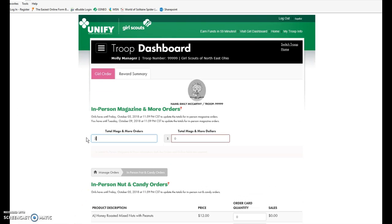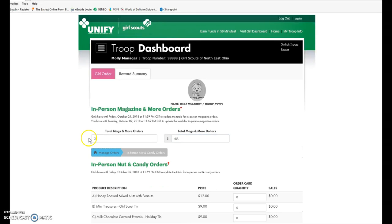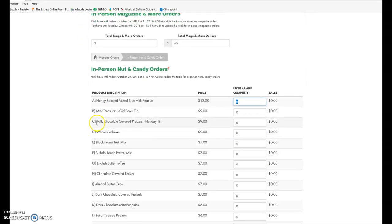So enter the total number of orders you received and the dollar amount, and it will tab you down to the in-person nut and candy orders. This is in the same order it is on the order card, so you simply enter the totals and tab to the next item. If the family has not yet done so, you may want to total the order before you begin. If they have done the totals, you may want to double check the math.